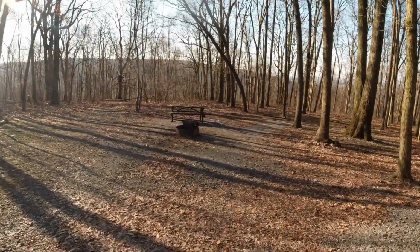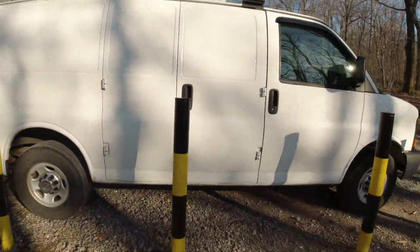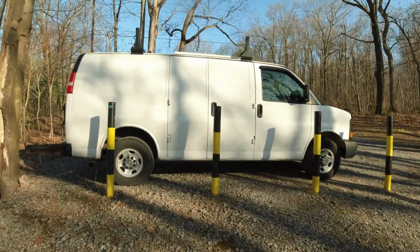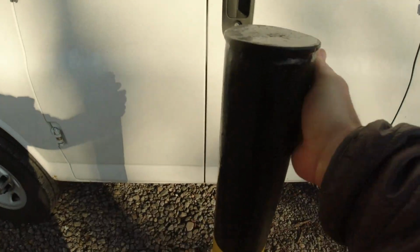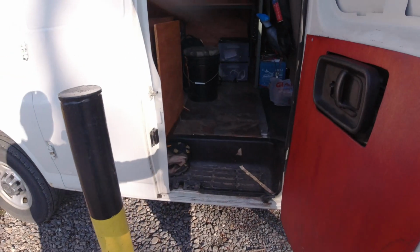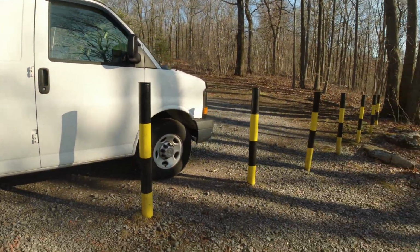Weiser State Forest, campsite number 3. I got the van right there. I got it somewhat level. I'm on a little bit of a slant. I got these poles here. Just want to make sure I can open my door. Okay. So yeah, pretty sweet spot.